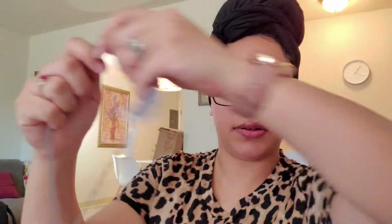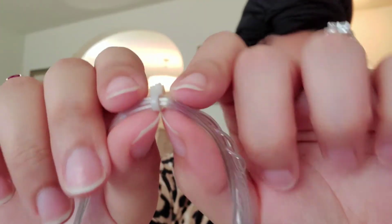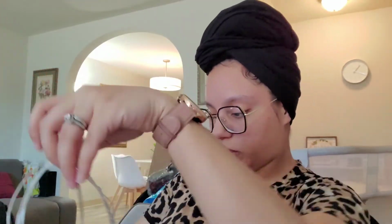I'm just gonna wait to put them all together because they have these little things, and you can see there. I don't want to take them all out because it's like a curtain. Once we hang it up, then I'll show you guys. I'm just gonna put them to the side for now.